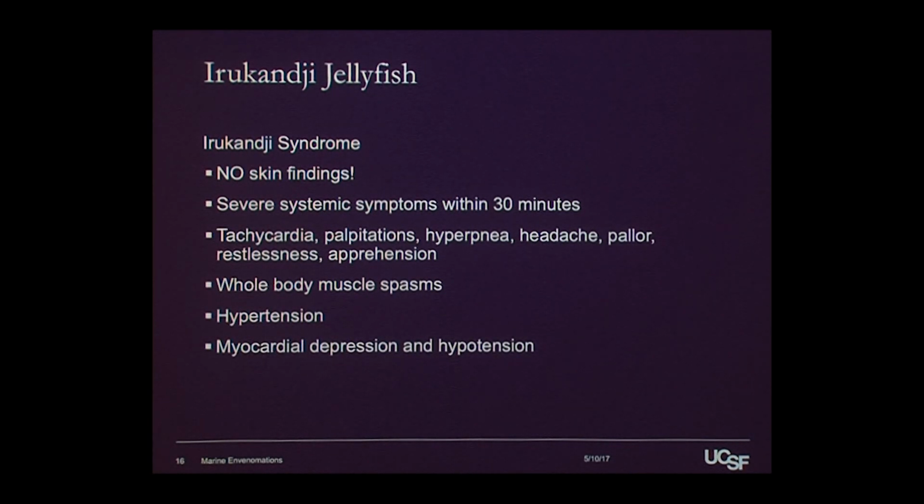And these systemic symptoms, because of this catecholamine release, this flood of adrenaline into your body, you get tachycardia, or rapid heart rate, palpitations, hyperpnea, which is just breathing really quickly, headache, pallor, restlessness, and people describe this feeling of apprehension, this I'm going to die feeling, which is great. Then they also have whole body muscle spasms, hypertension, so elevated blood pressure, and then that eventually leads to, when you burn out all of your catecholamines, myocardial depression and hypotension, or very low blood pressure.